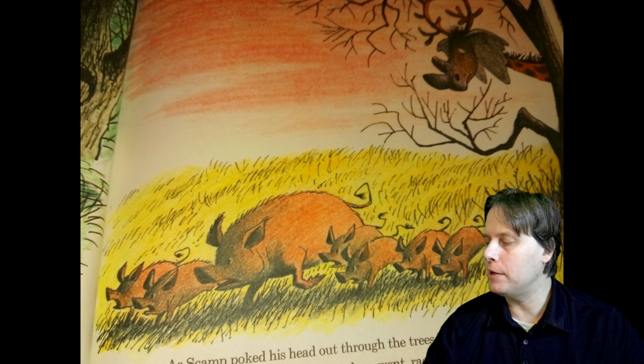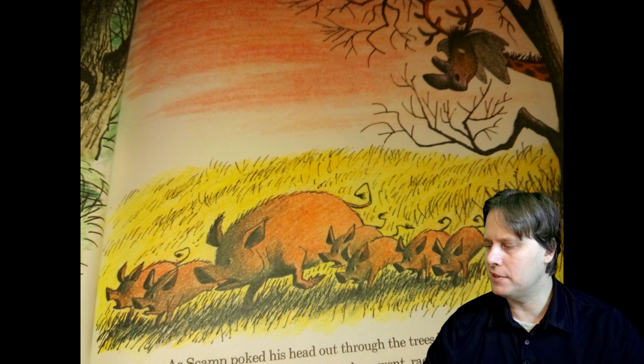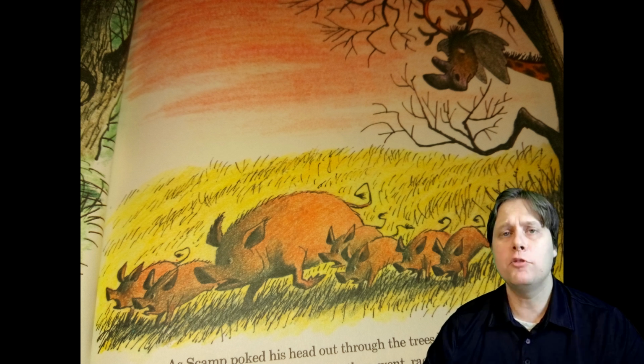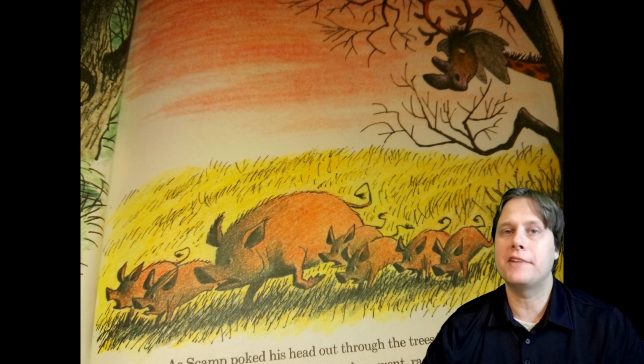As Scamp poked his head out of the trees, he surprised a sow and her 6 piglets. Squealing in terror, they went racing through the weeds. "What a fright I must be," thought Scamp. "I'm in no shape to be running around in plain sight. No telling what people might do." And then, stretching his long giraffe neck, he raised his head for a view of the countryside. As far as he could see, the fields were deserted, and so were the roads. All the farmers had gone to dinner, so there was a good chance of getting home without being seen.